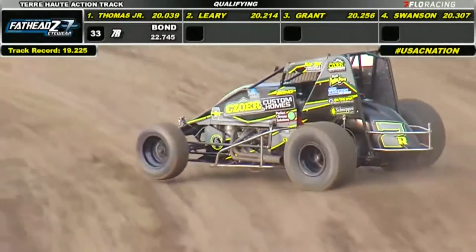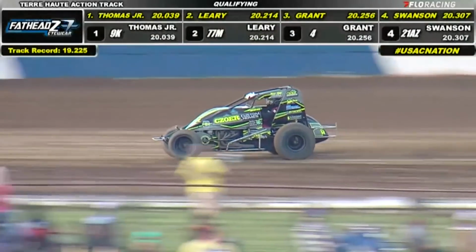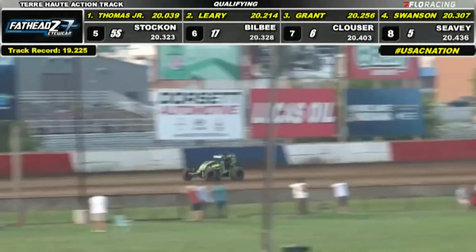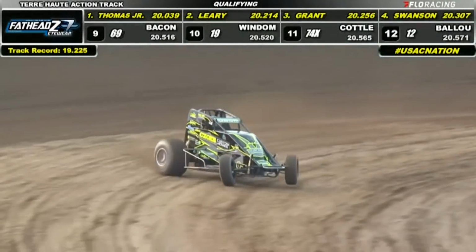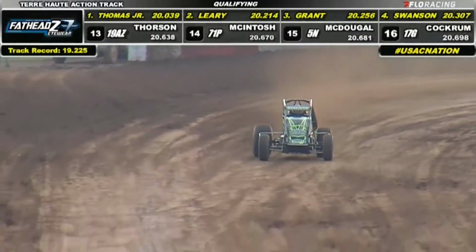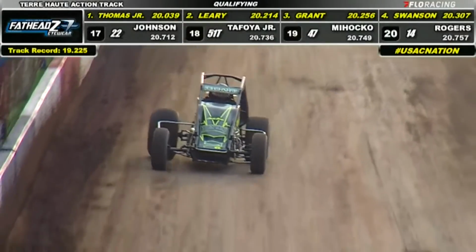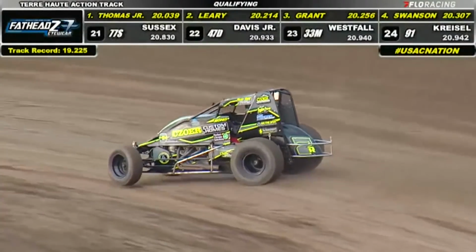Bond's first lap was a 22.745. That is good for 33rd quick here, and he is just trying to figure out the Terre Haute Action Track. Yeah, and no shame in that. It is a very tricky place. It's a quick place, and the quest now is to keep it between the fences and just log a time, learn from that and go forward. And as you said, not tear up the race car. Right. Keep it between the walls, and he does that, and he even improves on lap number 2.